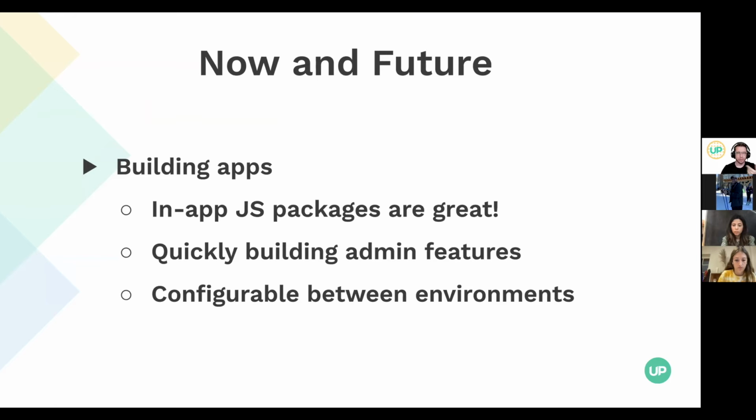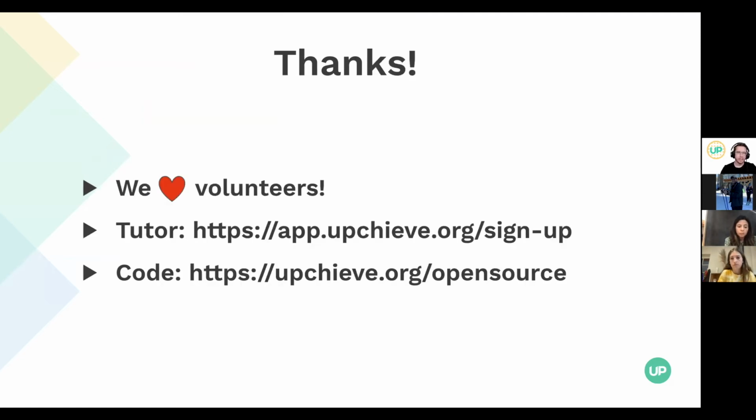And really our next step is to then take some of these apps and make them configurable between environments. So you could choose, I want to do this in demo or staging or whatever. Yeah, that's my lightning talk.